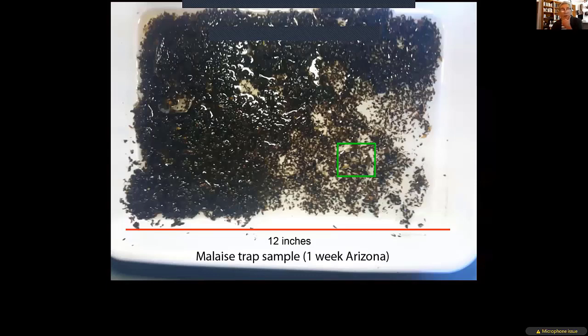So I'm going to begin the talk by giving you all an idea of the magnitude of the task: how many species of Ichneumonoidea are there? What you're seeing here in this slide is the catch from a Malaise trap that was set in my backyard in Arizona when I was on sabbatical there some years ago. You're looking at a white pan trap that's about 12 inches wide, and the black mass consists of thousands of insects. I want to give you an idea of how many specimens and species of Ichneumonoidea and Hymenoptera are in the sample. In the next slide, I'm going to focus on that little green square.